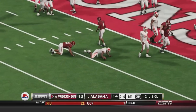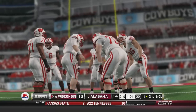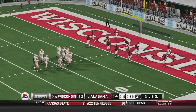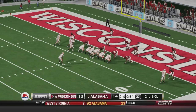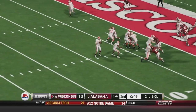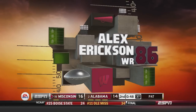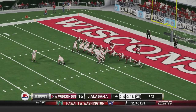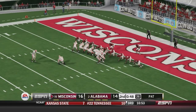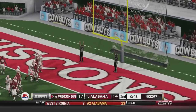Tackle at the 3-yard line. Makes the tackle. No gain. That brings up second and goal. Throws quickly into the end zone, caught for the touchdown. So the kicker will line up here and try to give his team a 3-point lead with this extra point. He splits the uprights with the extra point.